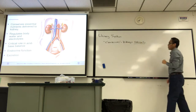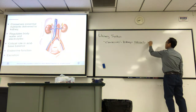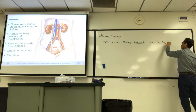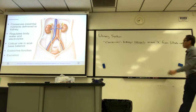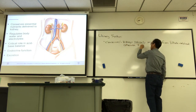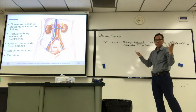Reabsorb. When you do that, you take something that's been filtered, you take it out of the filtrate, and you put it back into the blood. Move substance X, whatever it is you're conserving, from the filtrate. You put it back into the bloodstream. That's a very important thing to understand. Because if it's filtered, but you don't reabsorb it, you lose it to the urine. So I'll add otherwise, quote unquote, X is lost to urine. So that's what conserves really means.